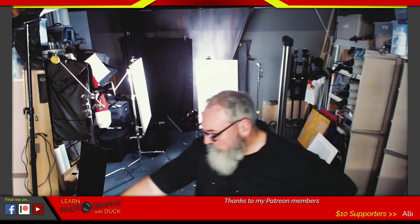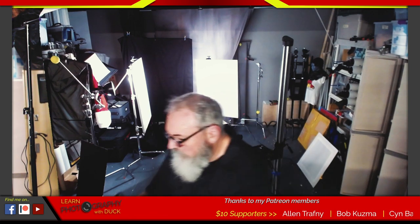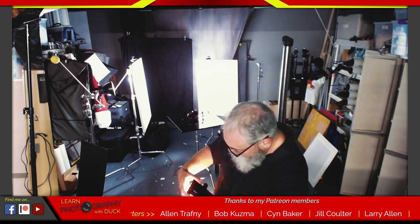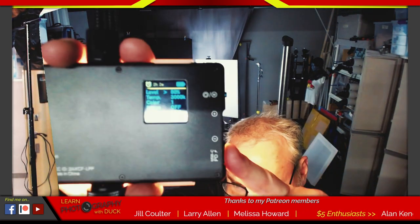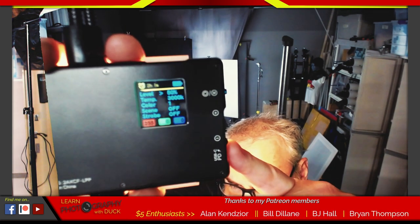Can I see that Luma Cube panel? The Luma Cube panel has a little LED display on the back. Let me see if I can bring it up. It's got a strobe light.